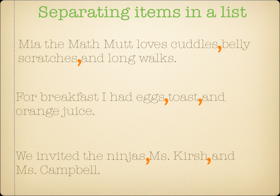But if you don't put the comma before the and, then it reads, we invited the ninjas, Miss Kirsch and Miss Campbell. The way that this sentence is reading now is that Miss Kirsch and Miss Campbell are ninjas. Both could be correct. It just depends on what you're intending for your reader.